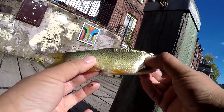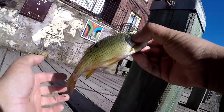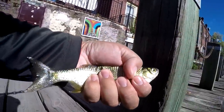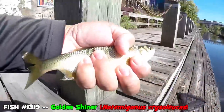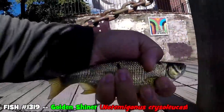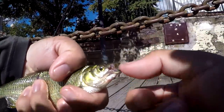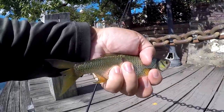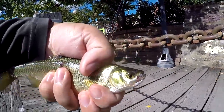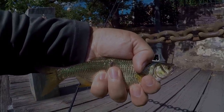The Notemigonus chrysoleucas, aka the golden shiner. I knew when I looked at them that those couldn't possibly be bluegill. Look at that. Even the body shape is just not right, right? Well, I tell you what, these little fellas are actually very good bait for flathead catfish. And I do plan on shooting a video on the channel soon. So I'm going to save this one over here as cut bait and maybe even catch a few more.